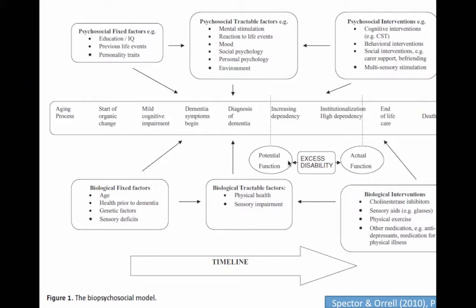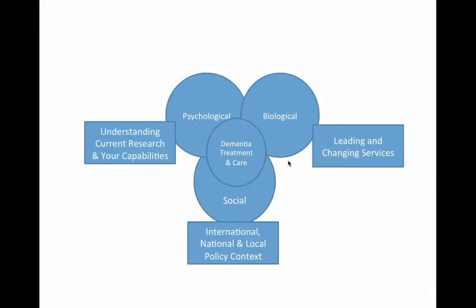So pulling this all together, what we have developed in relation to the course is an advanced program which looks at the psychological, biological, and social factors of dementia. In that, we've also talked about treatment and care, and treatment and care will come across all three domains. We also want people to have a really clear understanding of the research in relation to dementia treatment and care, and we also want to provide you with an opportunity to increase your capabilities in understanding research, and we really hope this will also provide a platform for you to actively be involved in research in the future.